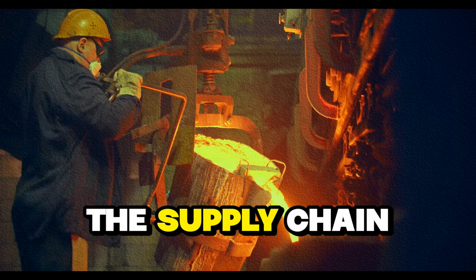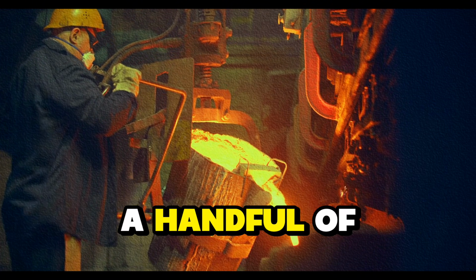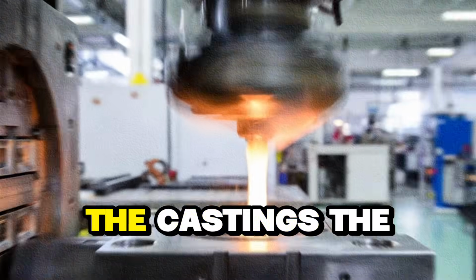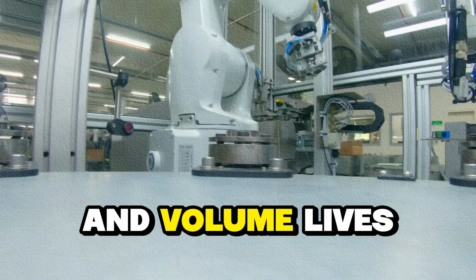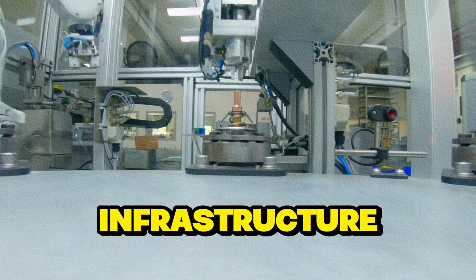Right now, the supply chain for small power plant manufacturing is concentrating in a handful of regions, mostly Asia, mostly China. The castings, the electronics, the precision machining, it's all moving to where volume lives, and volume lives where the domestic market is big enough to justify the infrastructure.